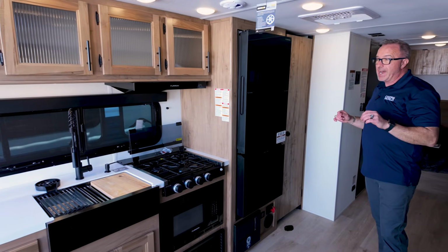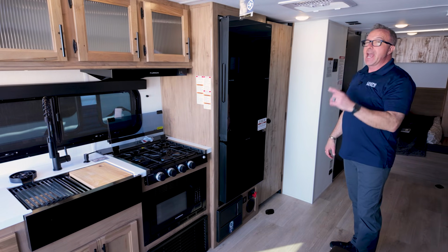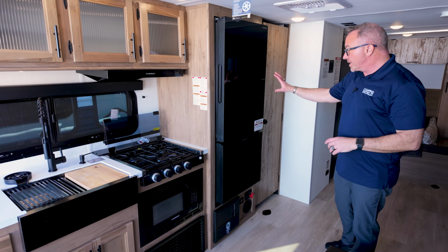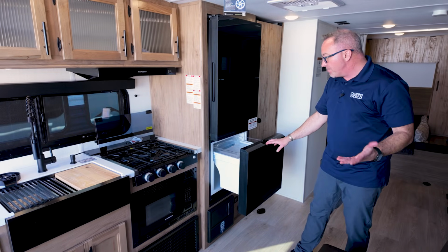Now, let's take a look at this kitchen. My kitchen is highlighted by a nice, gorgeous sink, solid surface countertops, and a pretty sweet fridge, which is where I'm going to start. So, oversized 12-volt Furrion fridge freezer combo that has the bottom drawer.